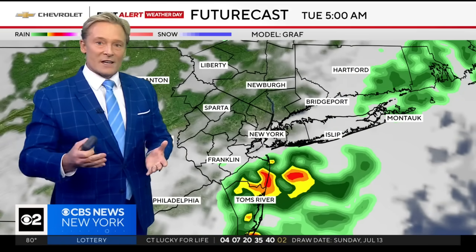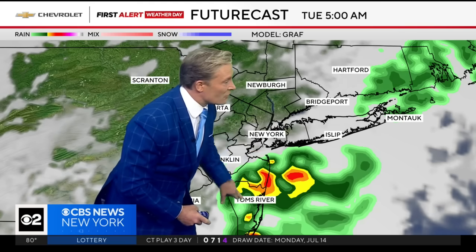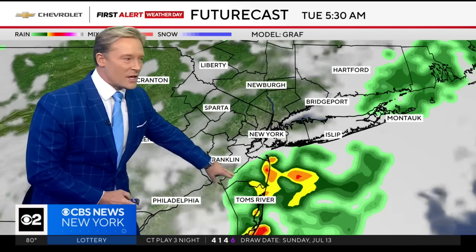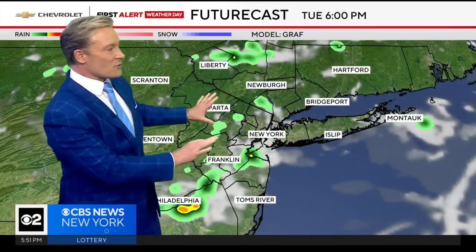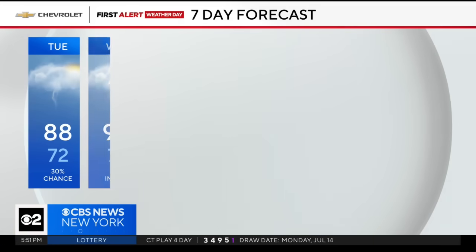Now you get past midnight, I think everything's going to start to calm down, but it's not gone entirely. Tomorrow morning, you start to see some possibilities right along the Jersey Shore. That's 5 a.m. That could be the worst part of the day because you get into the afternoon, still a chance for some rain, but it's not overwhelming out there. So it's a better day tomorrow. Today is your first alert day.